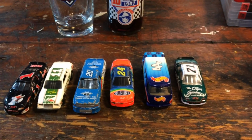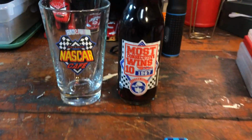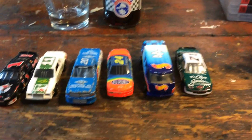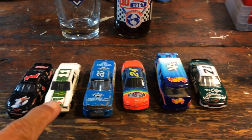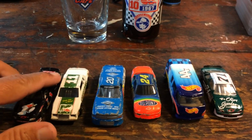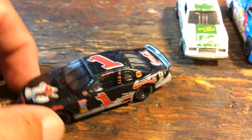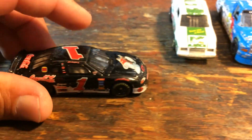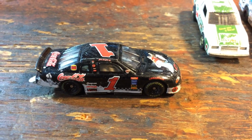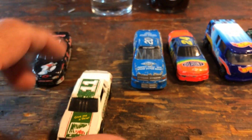This little haul right here was picked up over last weekend at a flea market in Pennsylvania. It was an impromptu stop, but we did, and I'm glad we did. These cars right here were 3 for $1. So for $2 I picked up a Dale Jr. number 1 car. Real rubber tires. Nice paint scheme. I did not have this one. And I am going to, real shortly, put up all my Dale Jr.'s on some new car racks that I have. So stay tuned for that video coming up.